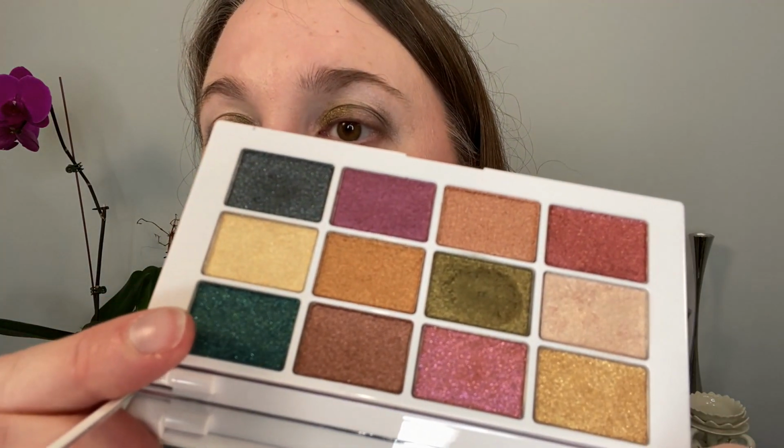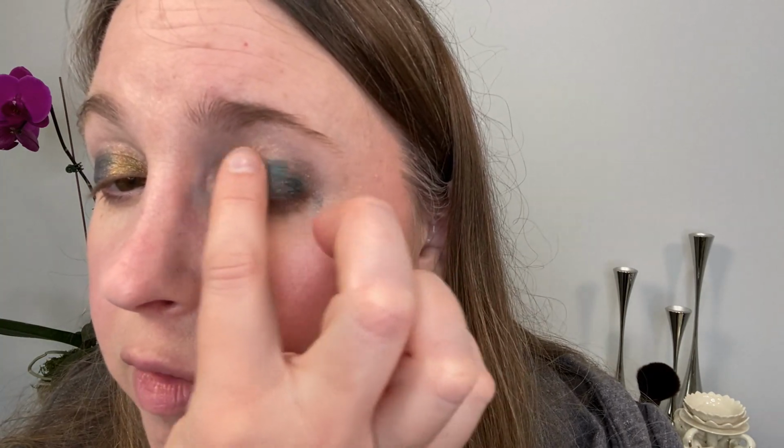All right, next I'm gonna go into this turquoise shade, which is number 4. I'm gonna use my finger again. This one has the same texture as the olive. Ooh, that's bright in a good way. Okay, going over the black end as well. So can definitely build that up if I wanted to. So there it is applied more sheerly, so you can get a little bit less color on there if you want to.